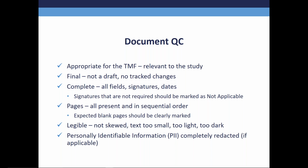Is the document legible? We want to make sure that it's not skewed, that the text isn't too small to read, that it's not scanned in too dark or too light. We also want to make sure that any personally identifiable information is completely redacted if there's any of that on the document. So that would be things like patient's full name, complete date of birth, medical record numbers, things like that.